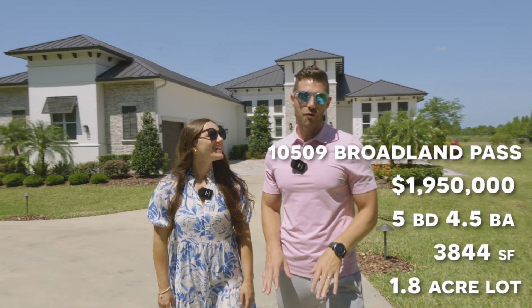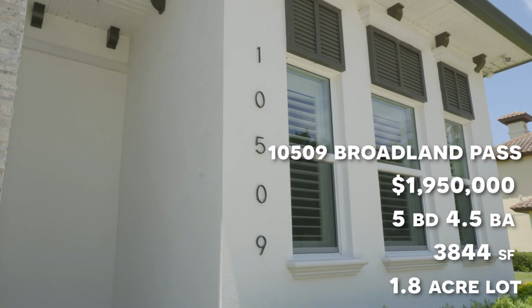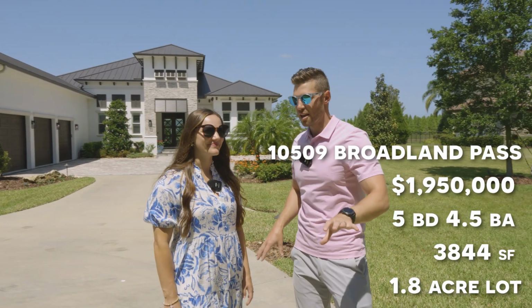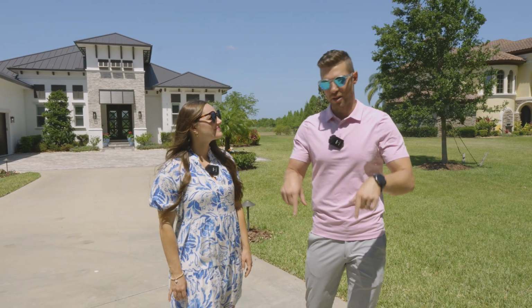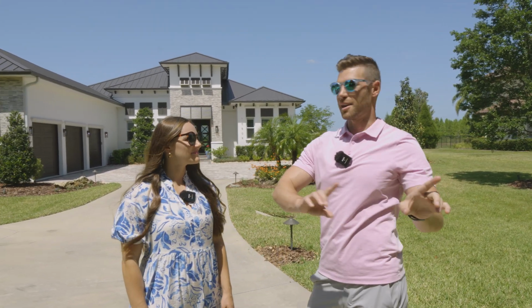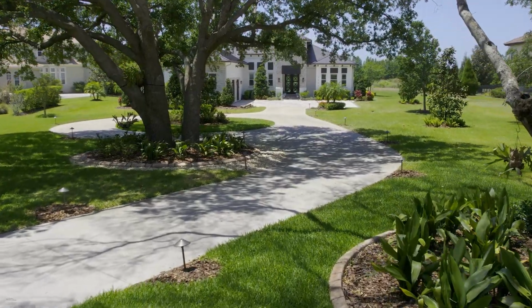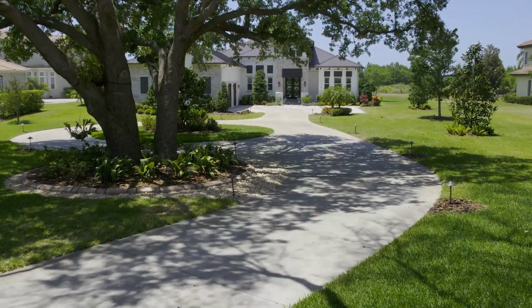Now this is 10509 Broadland Pass, and I'm gonna take you inside, but I wanna start you off here to tell you what's special about this lot, because not all lots are created equal in this community. First of all, I've got a cul-de-sac that comes around, which means I'm not gonna have any traffic driving by. I've got the beautiful elongated driveway, circular drive to exit, and I just love that.